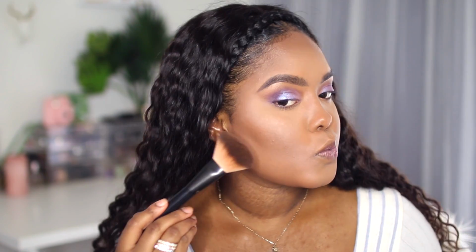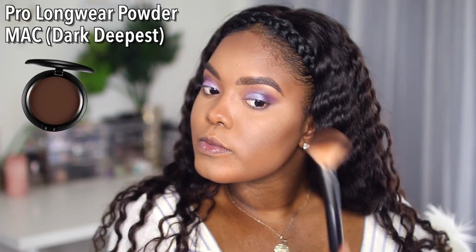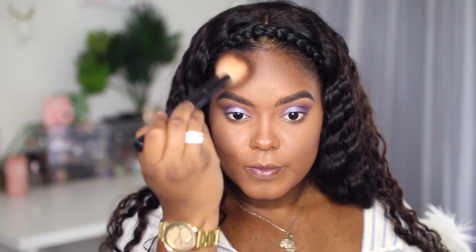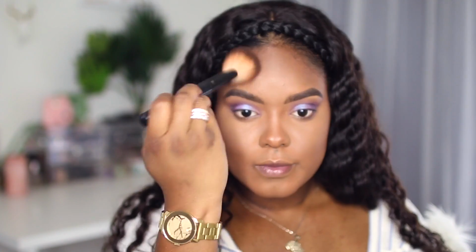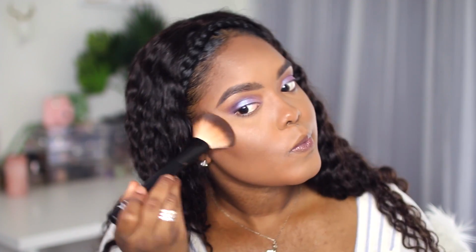Okay, clearly I was feeling myself, but anyway, let's go on and set this contour. And I'm using the Pro Longwear powder by MAC in Deep Darkest, I think it is. And I know that this is really dark. It's definitely not my color. I'm not sure how I ended up buying it, but I just used it really lightly and it does the trick.